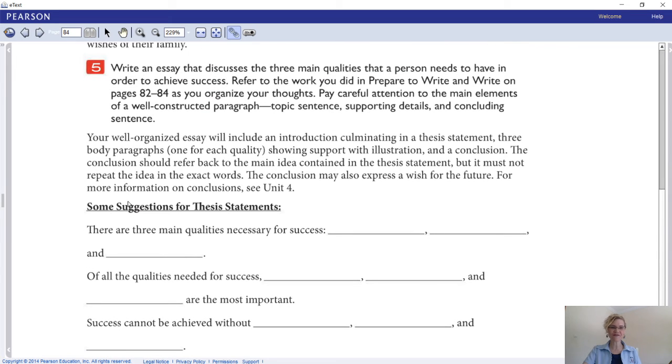Great, that brings us to number 5. Write an essay that discusses the 3 main qualities that a person needs to have in order to achieve success. Now, this is your journal book. This is your writing project, right? So you refer to the work you did in Prepare to Write and write on pages 82 and 84 just now. That relates to this part. Organize your thoughts.